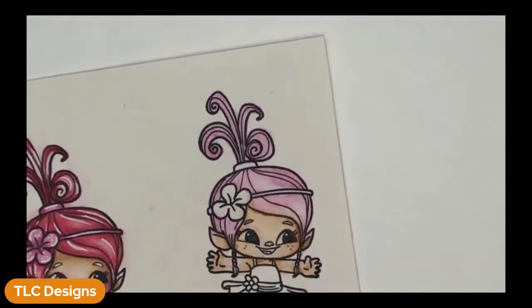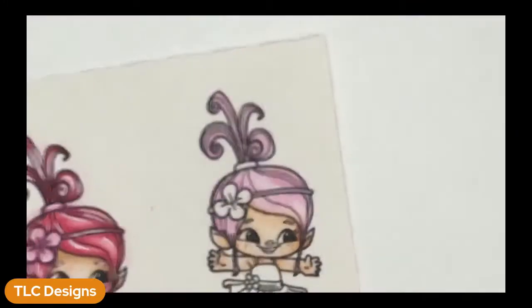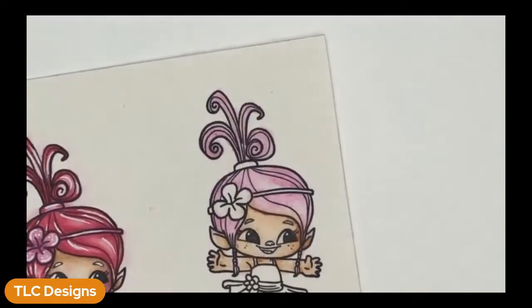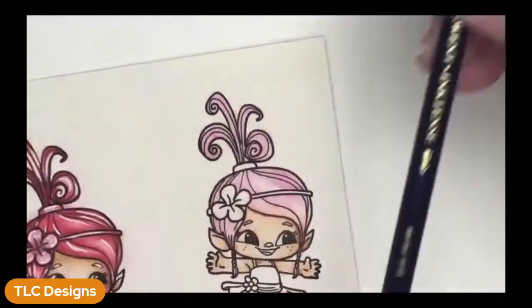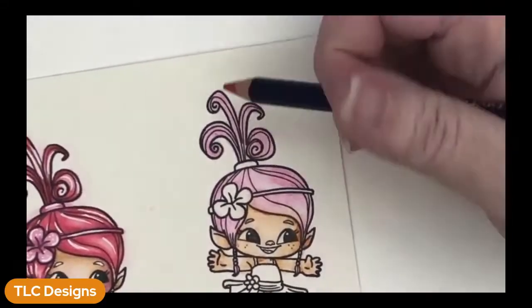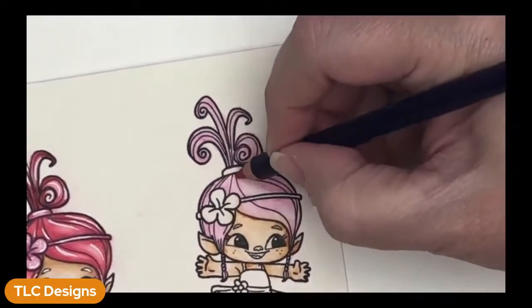There. Okay. Now let me move these out of the way. I'm going to go back to the hair. And the next color on the hair was Hot Red. And that's an Inktense color. So, yep, I'm on camera.